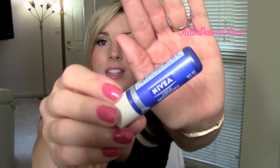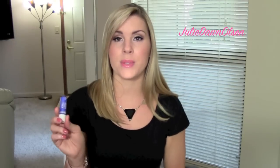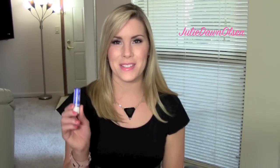And then the next thing I'm going to talk about is a chapstick, and it's from Nivea, and it's a Kiss of Moisture. Just kind of zoom in so you guys can see it there. But I love this chapstick so much. I know that I used to use the Nivea Kiss of Smoothness, and I still really like that chapstick as well, but this one is just a lot more moisturizing than the Kiss of Smoothness.